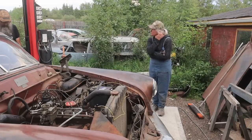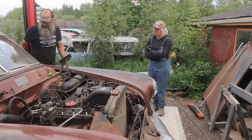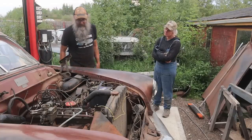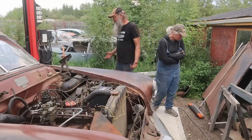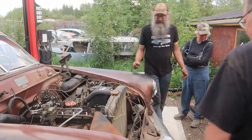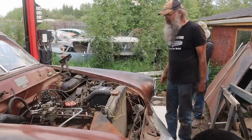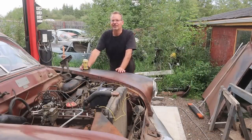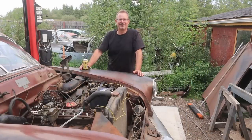It would be worth restoring if they were worth anything at all. Or if you wanted to restore it. Right? What else you doing for the next three years? It's not that I don't want to restore this car. It's just that I got 10 cars I want to restore. And this one would have to just wait its turn, I guess. Because I got that 90 Katana 600. And that's kind of what you need, right?